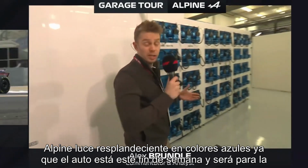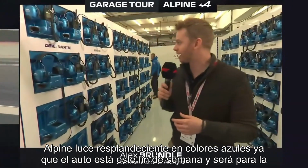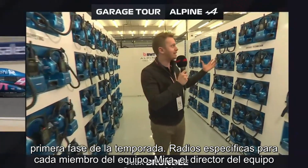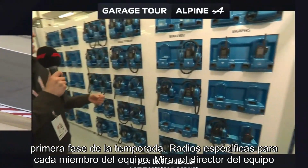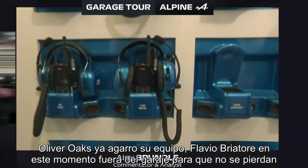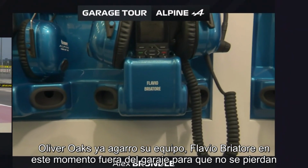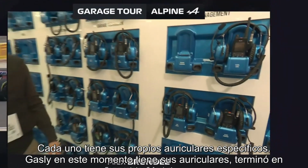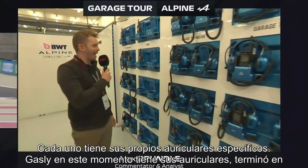Alpine looking resplendent in blue colours, as the car is this weekend and will be for the early phase of the season. Radios specifically for each team member there. Look, team principal Oliver Oakes has picked up his set. Flavio Briatore at the moment out of the garage, so they don't get lost. They each have their own specific headset.